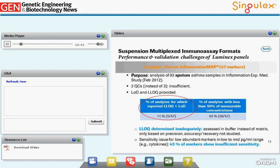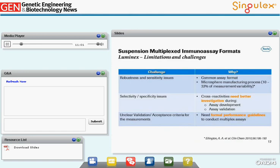On the right panel of the table, you can see that another issue is sensitivity. As you can see, about 40% of the markers reported only 50% or less values for these 93 samples. And I would like to summarize on the next slide the main challenges that we face using multiplex platforms.